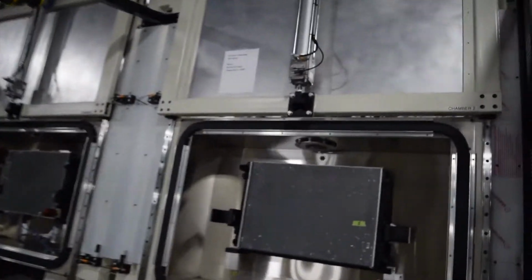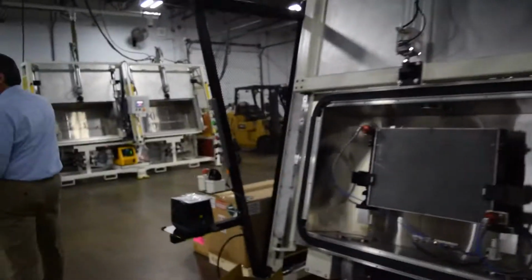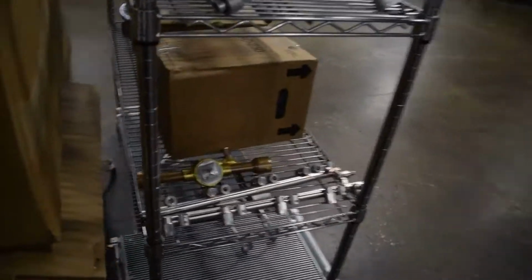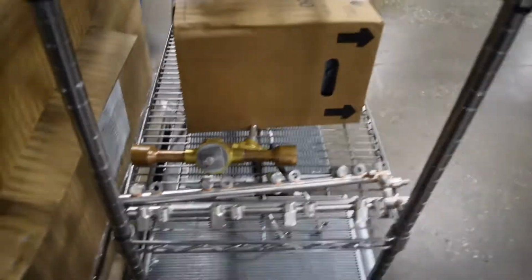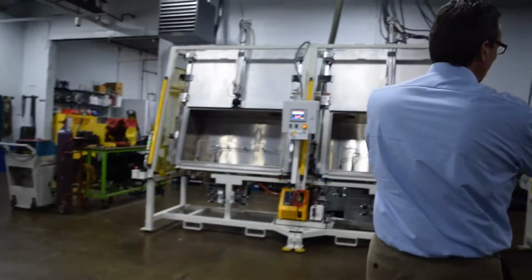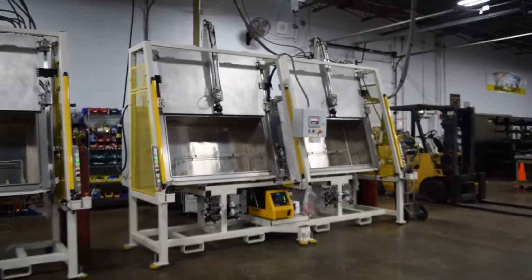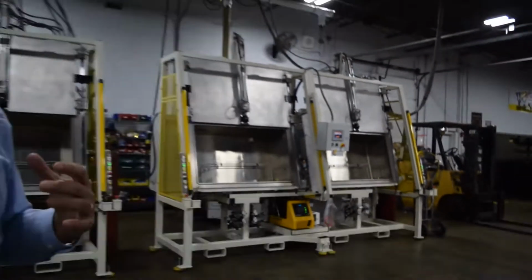Down over here, again, you can see some sample parts that we're actually running here, fuel rails and etc. Here you can see our separate standard configuration, dual chamber, high throughput. Also configured for IHX, where we have a patent that's pending.